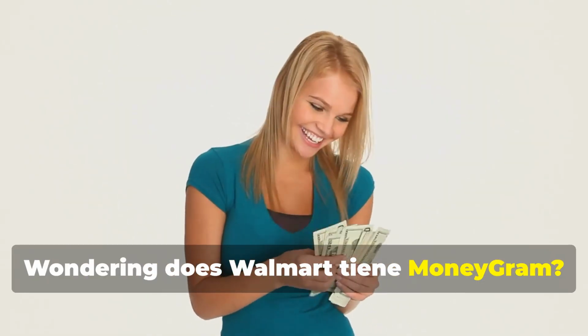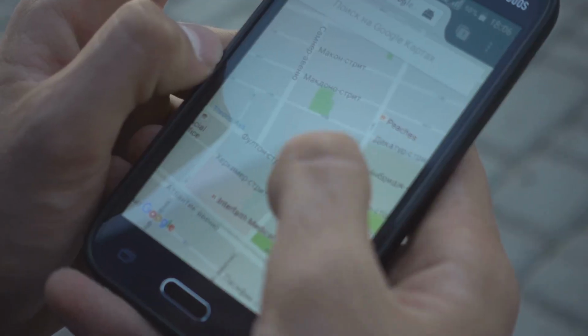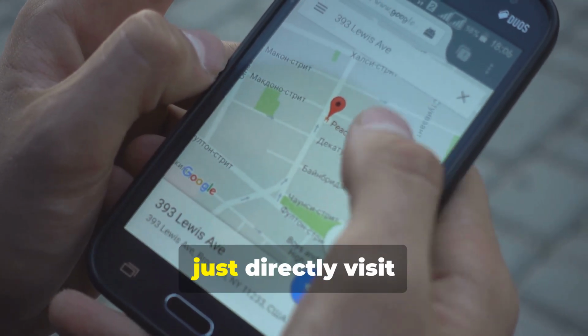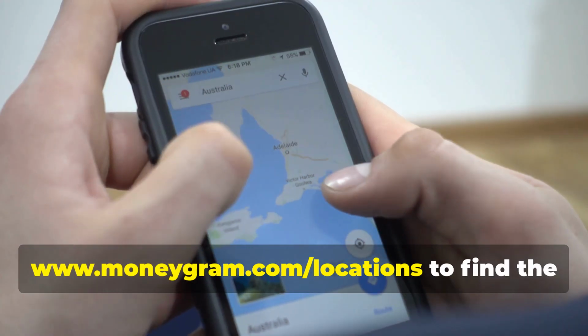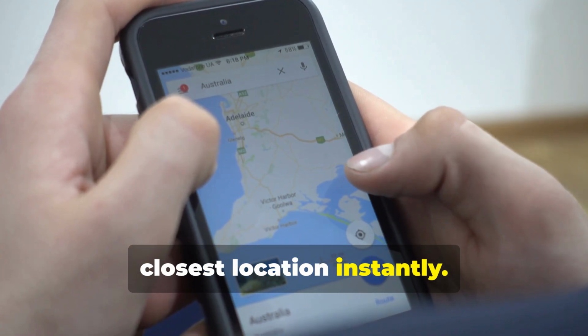Wondering, does Walmart team up with MoneyGram? Yes, almost every Walmart store offers this service. You can also search MoneyGram nearby me on Google Maps or just directly visit www.moneygram.com/locations to find the closest location instantly.